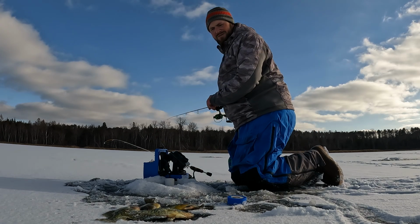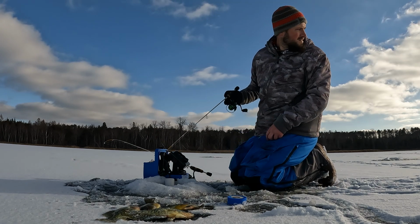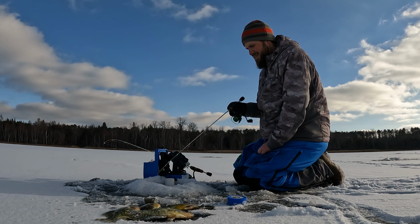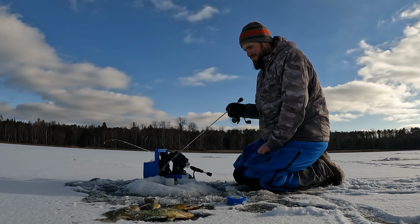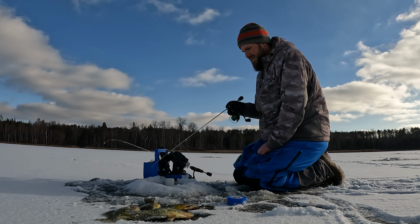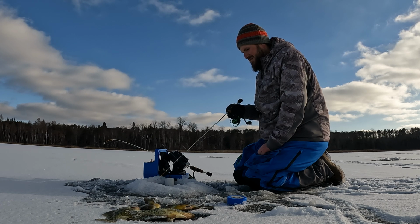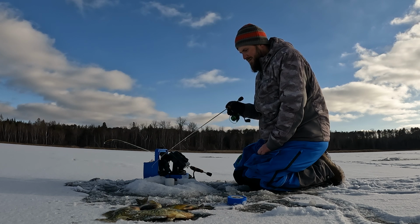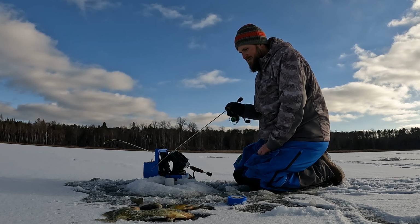Not too bad for a little meat run today. I already got 7 fish on the ice, and I just got out here a little bit ago. Compared to the first 2 lakes where all I caught was a bunch of small ones. One lake didn't even have any fish left in it. I'm pretty sure it died off last winter. We had a lot of deep snow. We had 127 inches of snow in our area, and some of these smaller lakes took a huge hit.